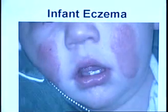It's not a contagious thing at all. It's just a natural process because of the hormones that are kind of peaking and going down in the baby after delivery. Eczema, is that a concern? Eczema is a big concern, and it can start in the newborn period, and it can be quite severe in some kids.